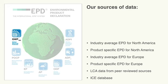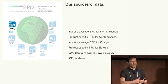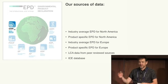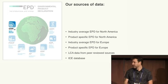So if there was an EPD for a North American average of a product type, that was our go-to source of information. If there were product-specific ones, so sometimes in a product category 3 or even 4 different manufacturers will have their own EPD, we found as many as we could and then averaged them. If there were no North American numbers, we went to Europe. Same thing if there was an industry-wide EPD or multiple products.